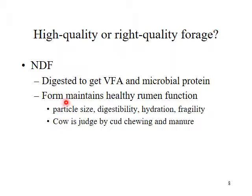That form is determined by particle size mostly, digestibility. The longer it's in the rumen, the more you're going to stimulate rumination, clean that wall. The longer the particles, the longer they stay in the rumen. Hydration and fragility also affect it. If they're not hydrated, they don't get ripped apart. That's part of the lag phase. And fragility, how strong are they as particles? The tougher they are, the more they're going to stay in a form that's going to keep the rumen healthy.